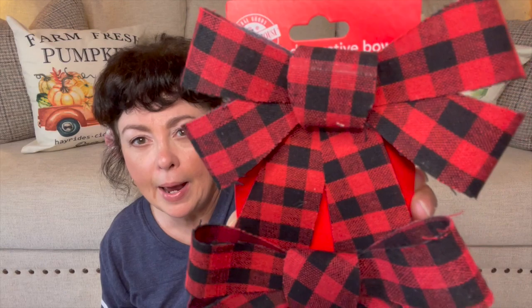Okay. Then I picked up 2 of these bows. They have the prettiest pre-made bows this year. Different kinds of fabric. I love them. But I thought these were cute.